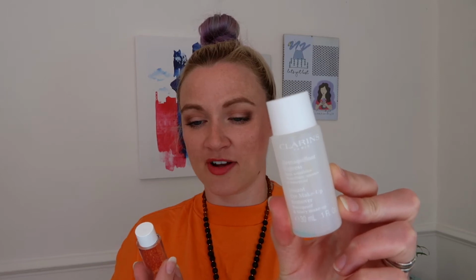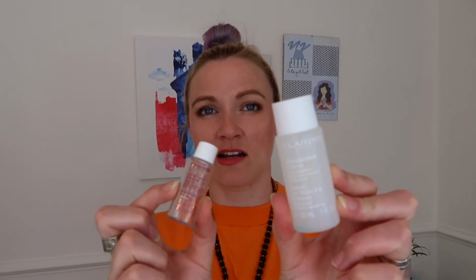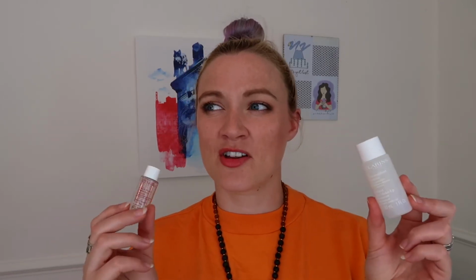I have two little travel sizes from Clarins. This is the Instant Eye Makeup Remover and the Pure Water One-Step Cleanser. So this is like their micellar solution idea. They're fine. I wouldn't rush out and buy them. Again, to be honest, I wouldn't buy the full sizes. I used to be a fan of the Instant Eye Makeup Remover, but I actually prefer the Body Shop one if I was going to be buying a product like this.